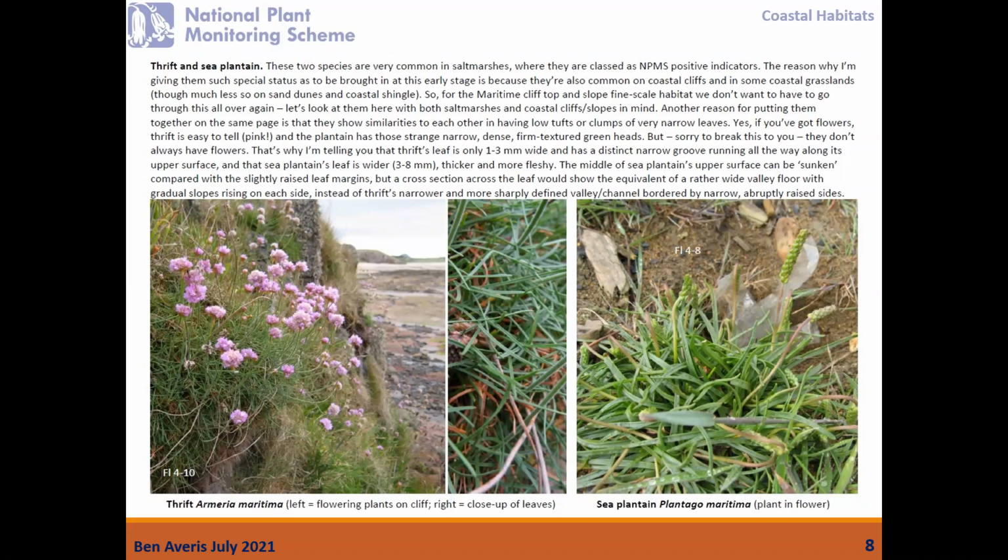There's its leaves in the middle photo. And also on the right, there's the sea plantain. So these two species, I put them on the same page because although their flowers are completely different, they both share a lot of the same habitats, salt marsh and cliffs, and here and there in shingle places as well.